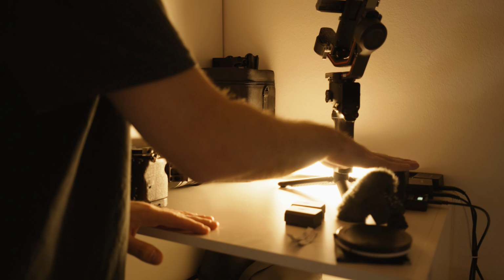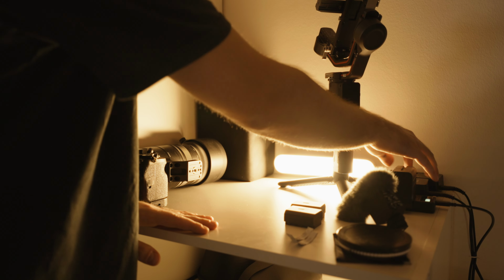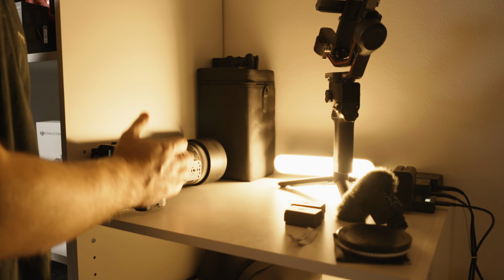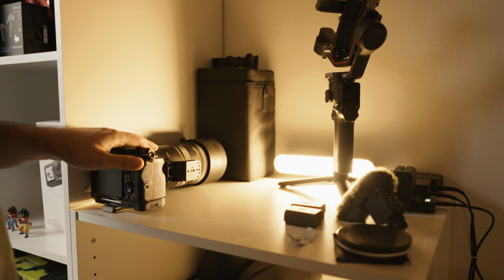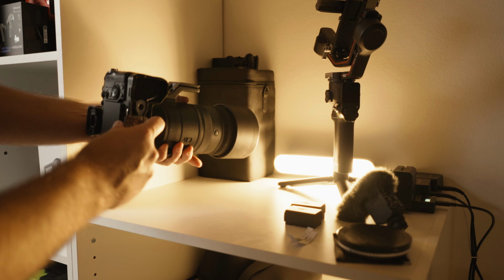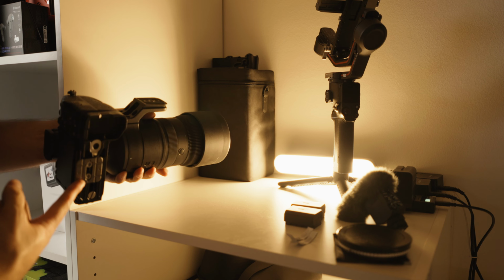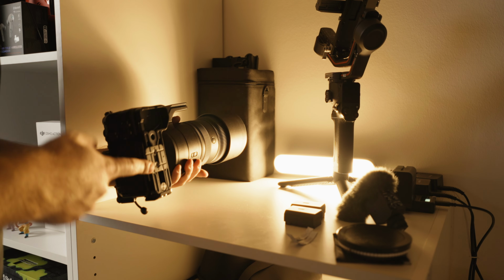Then I have a lot of battery stations. This is for the monitor. Here it's for my Sony cameras, which I also have a Sony a7 IV right here. This is mainly used for photos. And then I have a quick mounting plate from SmallRig. This is something I'm gonna talk about in an upcoming video, because this is just amazing.